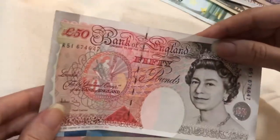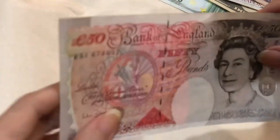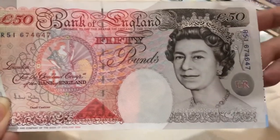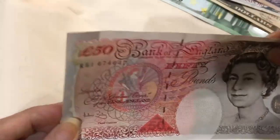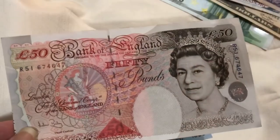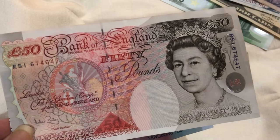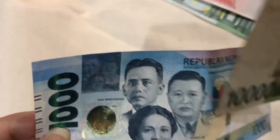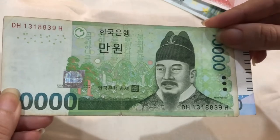Pounds from England, from UK. So yes, it also fits because the Philippine peso bill is wider. But this is taller. This reminds me of the recent Platinum Jubilee celebration of the Queen. Congratulations. Money fits in. And this is the Korean won. It will also fit.